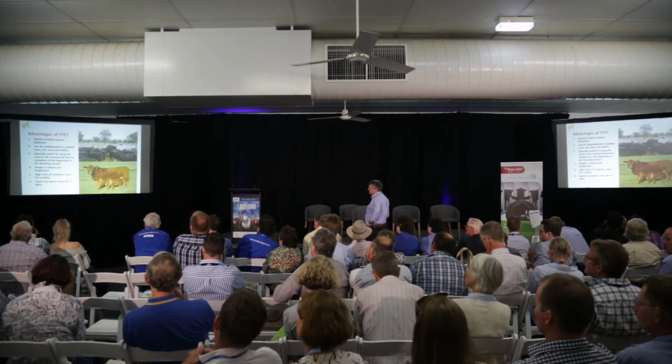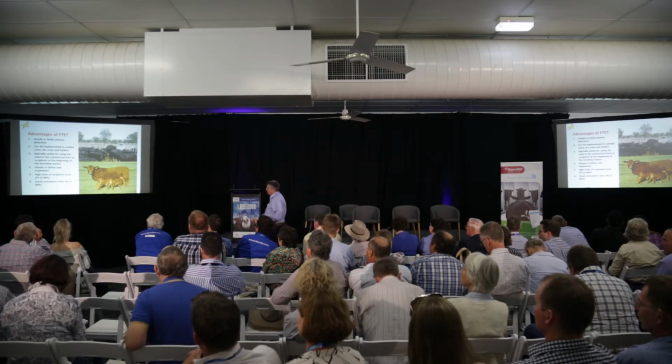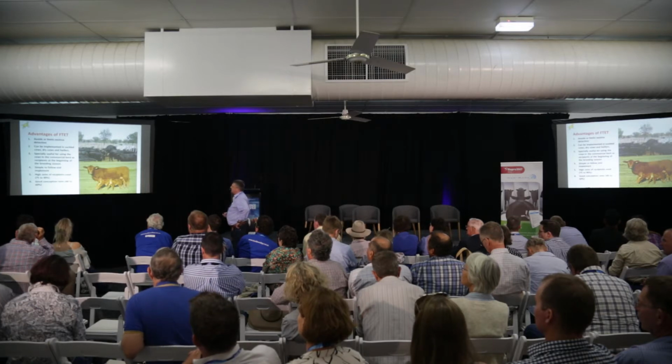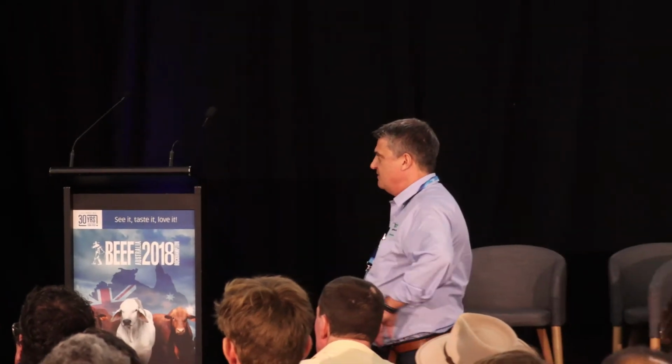Advantages of fixed-time embryo transfer: avoids or limits estrus detection. It can be implemented in suckle cows, in dry cows, and heifers. So you can use all of them as recipients. We are promoting the use of suckle cows because they are the most fertile cows that you have in your herd. And then they are not going to have calving problems as the heifers.